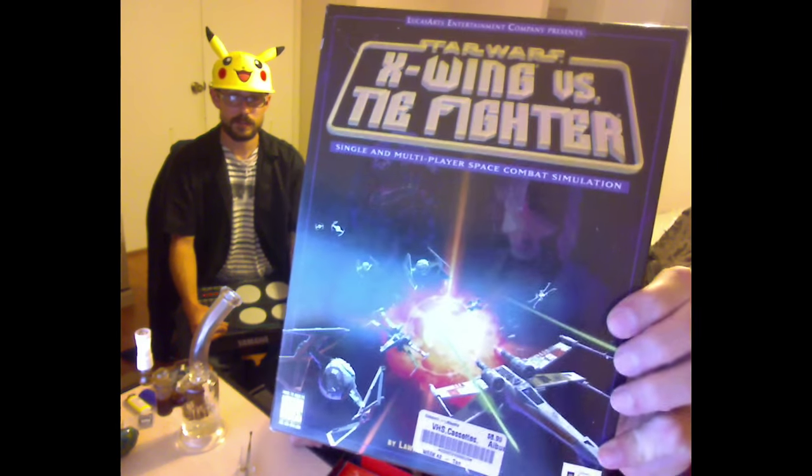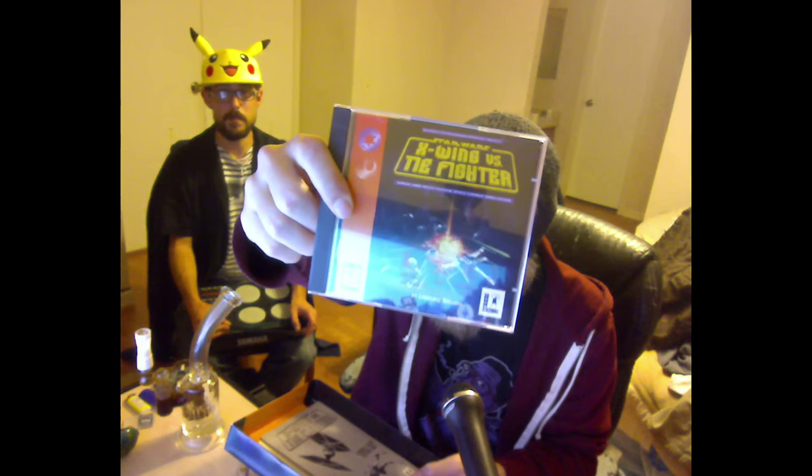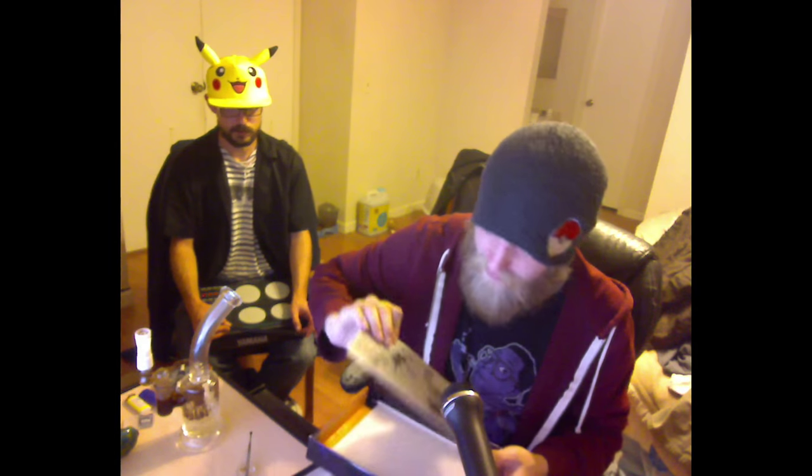Star Wars X-Wing versus TIE Fighter, $3. That is absolutely complete box. Big old cool manual. Still got a lot of those long manuals down in the basement. That's a mint jewel case. X-Wing TIE Fighter. Oh my god.